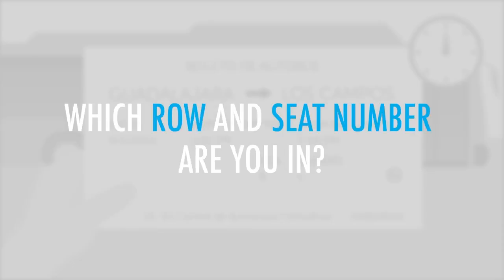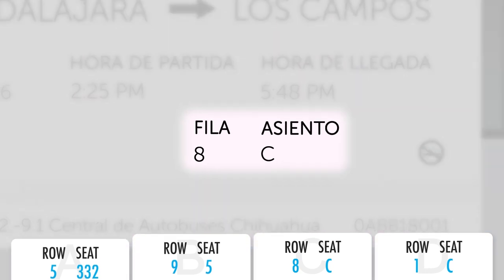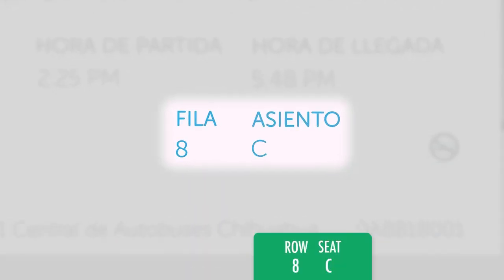Which row and seat number are you in? The ticket says that you're in the 8th row in seat C. Fila 8, asiento C.